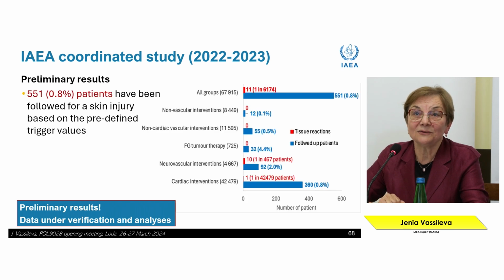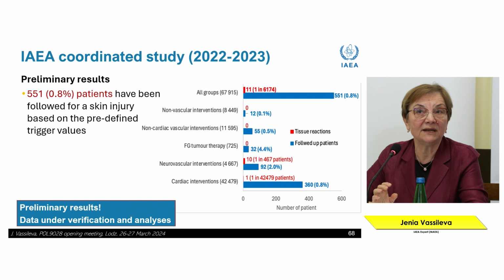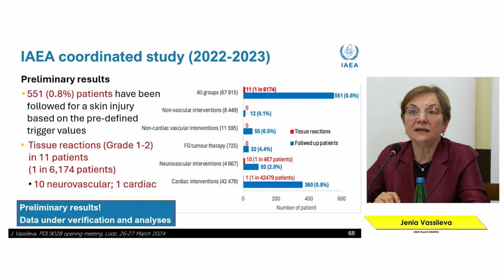Only one slide with the results, just to show and to confirm that skin injuries still happen, although rare. 0.8% of all patients have been followed for skin injuries, less than 1% of the patients during a 1 year period. And out of these followed, there are 11 tissue reactions.